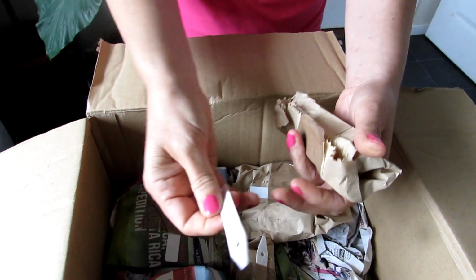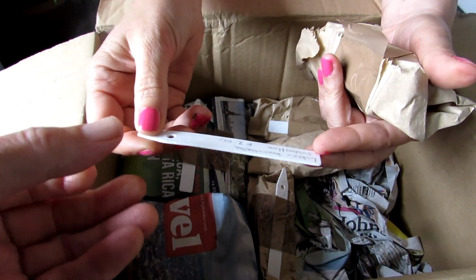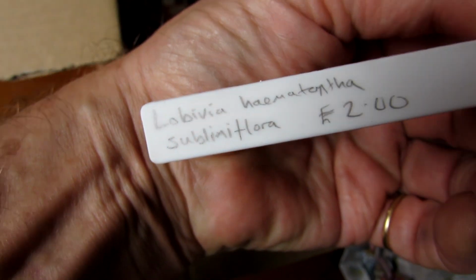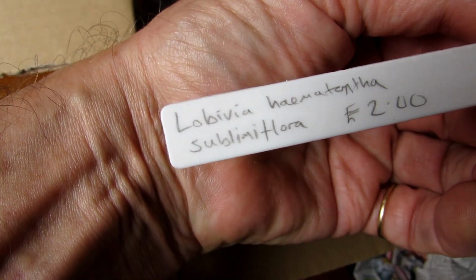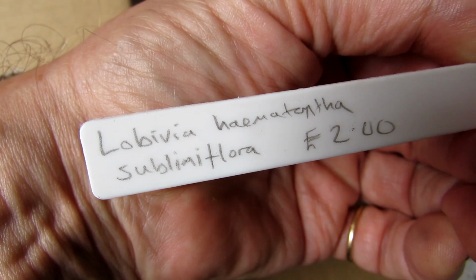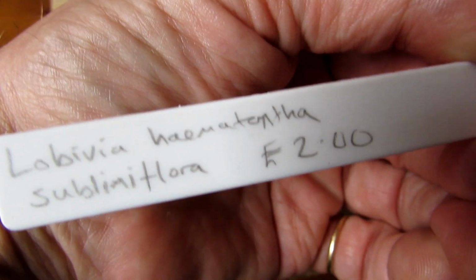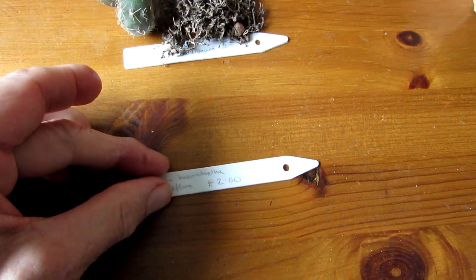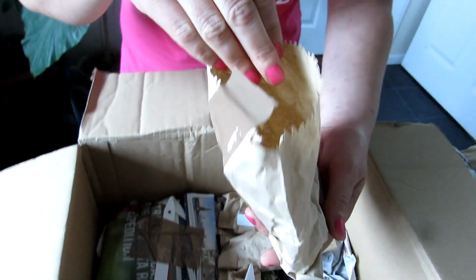And this one is, have a look, Lobivia hematantha. Am I pronouncing that right? Very good, Hansi's showing the name. So if you guys like any of these plants that we're unwrapping here, you know what to look for on the Cactus Shed website. As you can see, they're great prices as well, very affordable. Again, £2 there. How exciting.